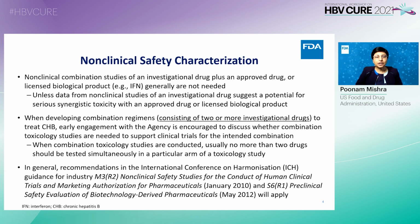Starting with non-clinical safety studies, in general, non-clinical combination toxicology studies of an investigational new agent, when combined with an approved drug, are not needed unless preclinical or early clinical data for the new agent suggests a potential for serious synergistic toxicity when used with an approved drug. For clinical protocols assessing combination regimens with two or more investigational agents, we encourage early engagement with the agency to discuss whether combination toxicology studies are needed to support clinical trials for the intended combination regimen and to discuss the duration of those studies. International Conference on Harmonization, ICH, M3R2 guidance on non-clinical safety studies will be the generally applicable regulatory guidance.